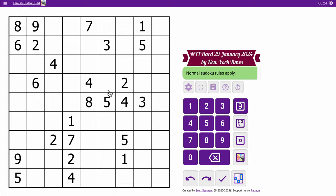In the middle three rows, there's a 4 repeat. That's all I get. They're in 4 and 5, so I can place them in 2 spots in row 6. But indeed, that's all I get.